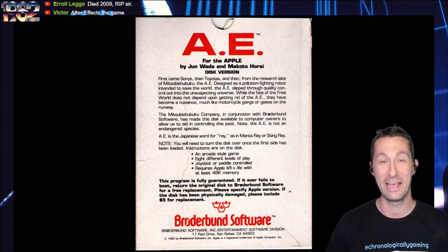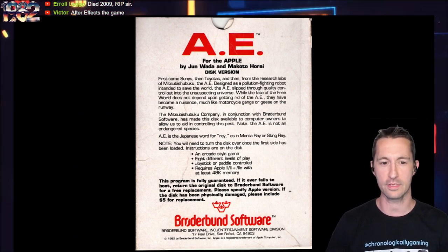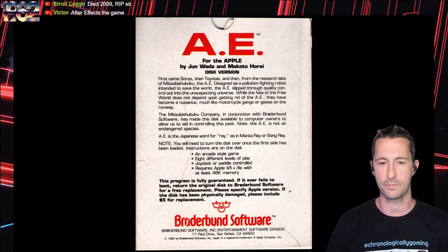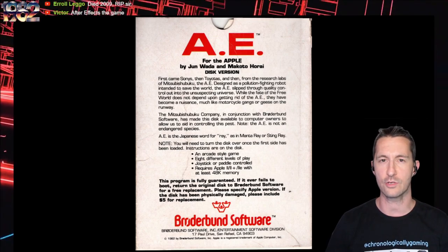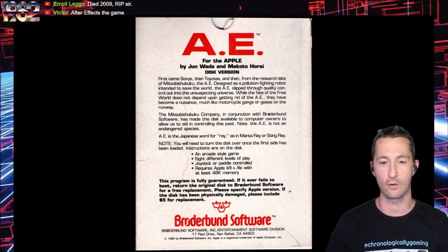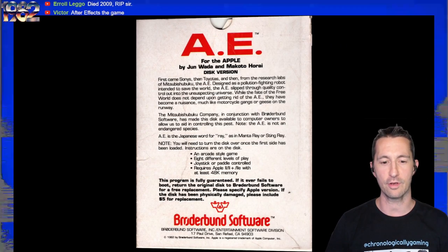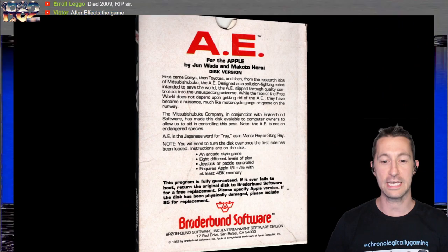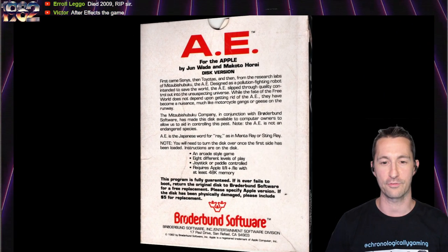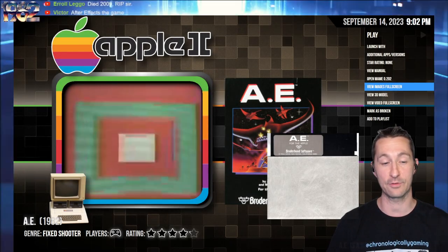What is going on? Who wrote the back of this box? The Mitsubishi Yuku company, in conjunction with Broderbund Software, has made this disc available to computer owners to allow us to aid in controlling this pest. Note, the AE is not an endangered species. AE is the Japanese word for ray, as in manta ray or stingray. You'll need to turn the disc over after the side's on, blah, blah, blah. So make sure you load the game correctly. Broderbund guarantees that if it's damaged, you can replace it for $5. Thanks, Broderbund. I hope it's not After Effects.